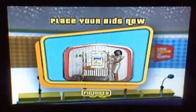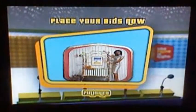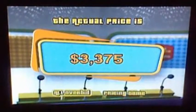All right, Fire Peach, you bid $900. Green, $905. Blue, White Yoshi, $1,000. Blue, $1. And the actual retail price is $3,375. White Yoshi takes the remote and gets a chance to play a pricing game. Don't forget to write down the price of your winnings. White Yoshi, come on up on stage. Well, White Yoshi, you won the cradle. So, next we have a pricing game for White Yoshi.